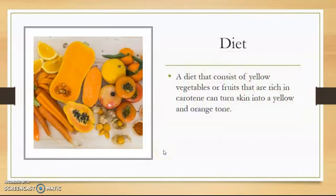Also, what you eat affects your skin tone. A diet that is rich in carotene, like carrots, corn, sweet potatoes, these fruits or vegetables that are rich in carotene, can change your skin tone into a yellow or orange tone. This is because of the accumulation of the keratin in the adipose tissue.